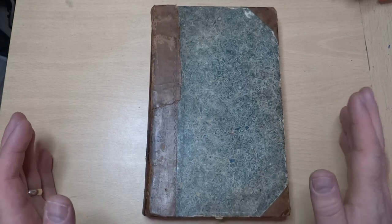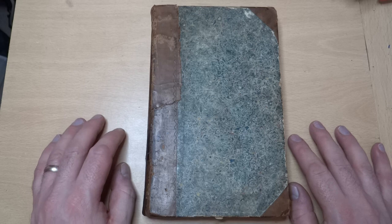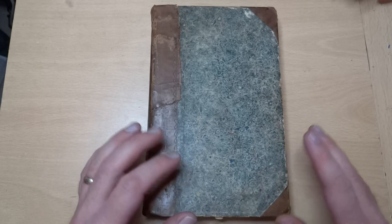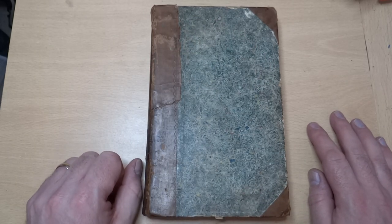Something a little bit special today. We're going to look at this book. You've probably already seen the title and thumbnail for the video. But I'm going to suggest that this book describes a 200-year-old model railway.